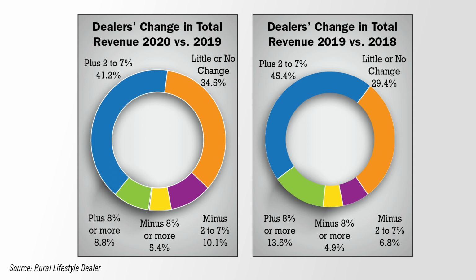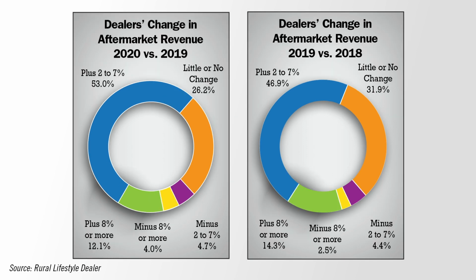And that compares with 88% of the dealers in last year's survey who had that same level of positivity, possibly indicating some stabilization in the market. Looking at forecasts for aftermarket revenues, about 65% expect increases of 2% or more, 26% expect similar numbers as last year, and about 9% expect aftermarket revenues to decline 2% or more. So overall, about 92% of dealers expect aftermarket revenues to be as good as or better than 2019, compared with 93% in last year's survey.